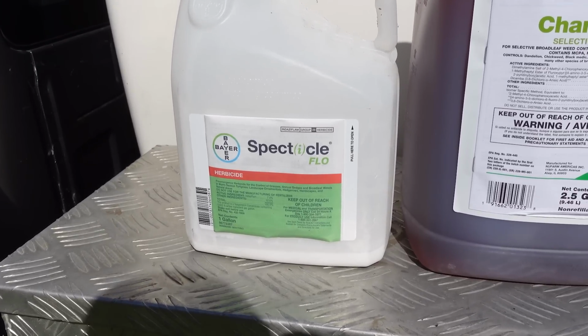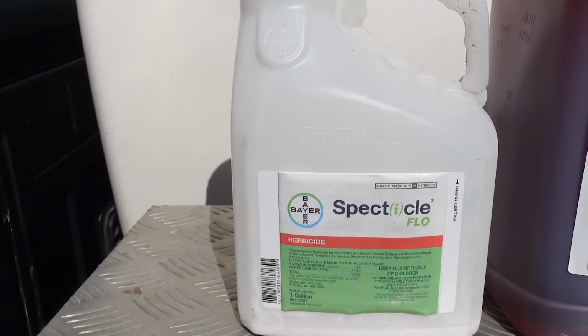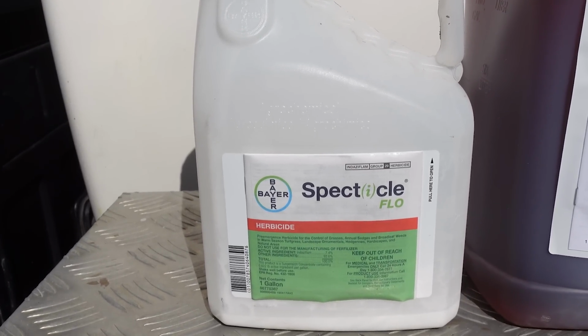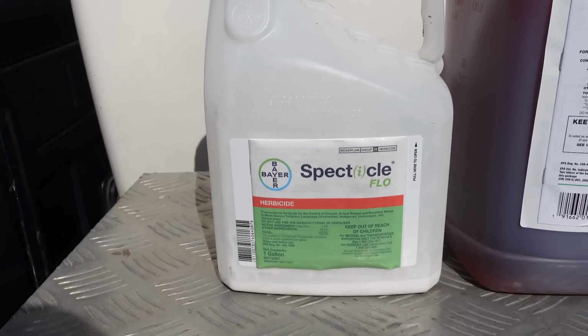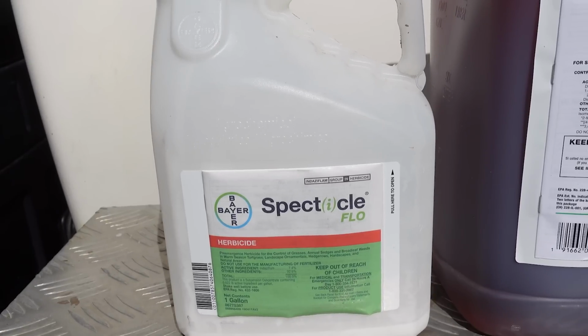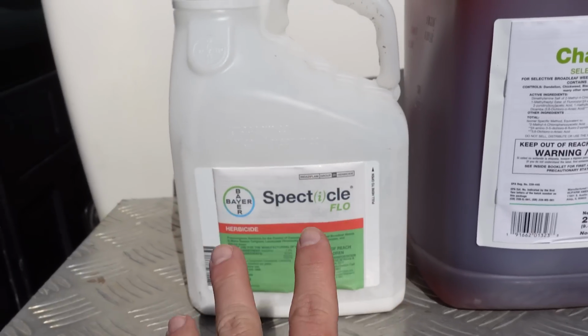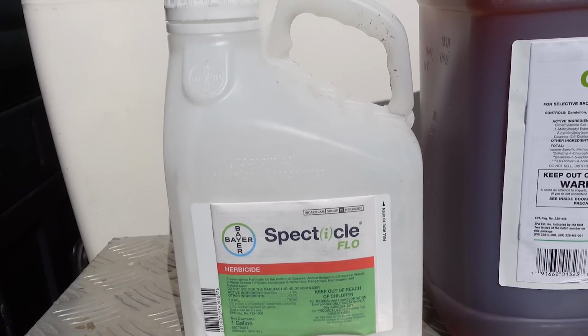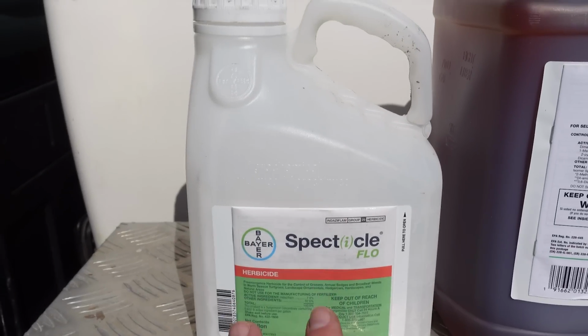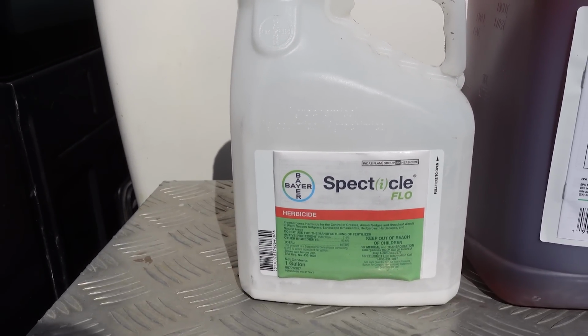I have found if I use Spectacle Flow in the fall, which is what we typically put out in the fall, it does a great job on Poa annua and other cool season weeds, and it typically will greatly reduce the amount of American burnweed that shows up in the lawn the following spring. Now, it may not be a perfect solution, but it does seem to help a lot. I'm also spraying this in the spring for my customers in late April on into May to get ahead of the summer weeds, and it helps with Kalinga and a lot of your summer weeds.